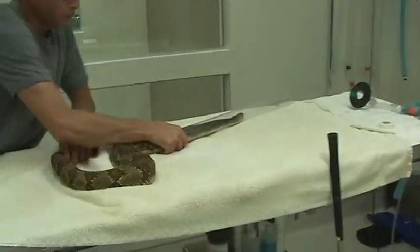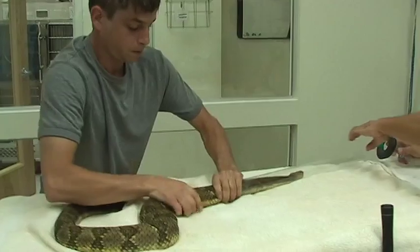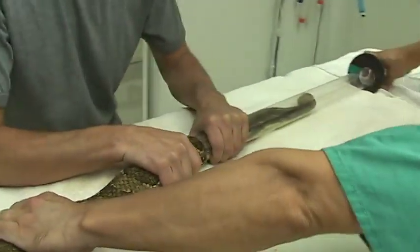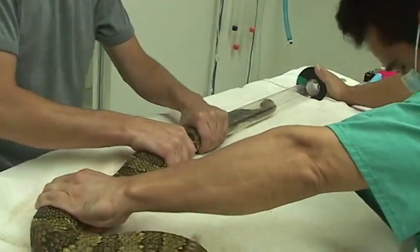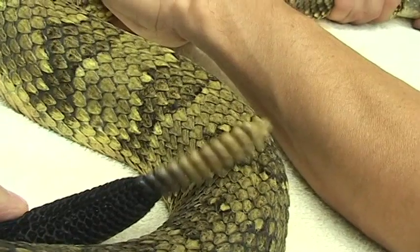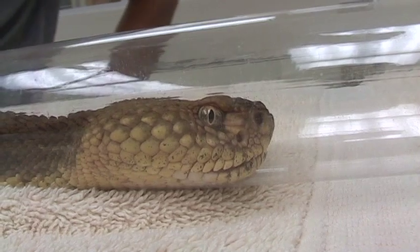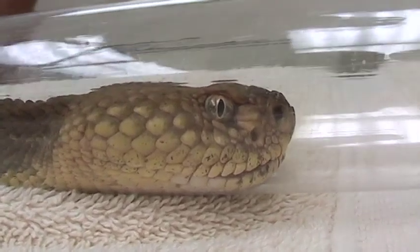Dennis Quinn is a herpetologist studying one of the state's timber rattlesnake populations. Here he is working with an experienced veterinary team to surgically implant a radio transmitter used to follow the snake's movement. It's nerve-wracking when you're doing that.